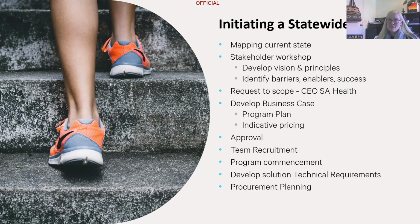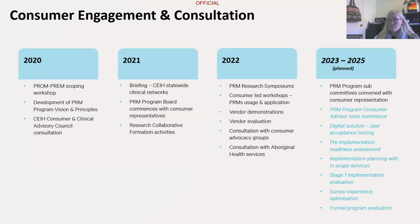The program commenced formally, I'm going to say 2020, I'm going to get that wrong, 2021. July, but we then moved through the process of developing technical solution requirements, procurement planning, all of those things. So through that process, consumer engagement being obviously pivotal, but given this is about patient-reported outcomes and experiences, at each of the phases across the last 3.5 years, and into the future we have some plans for where we're going to take that and the exciting opportunities for us to build in some consumer leadership and advisory into those elements as well.